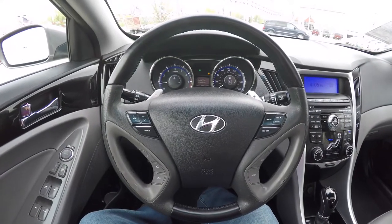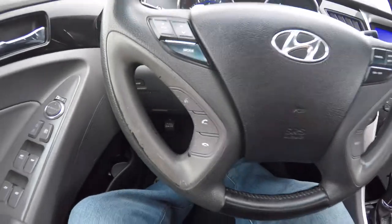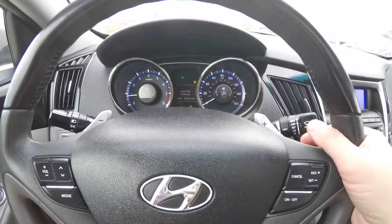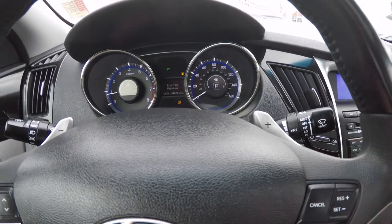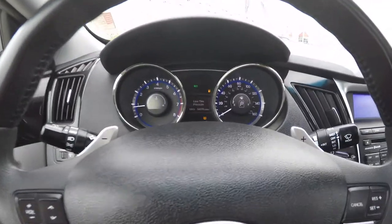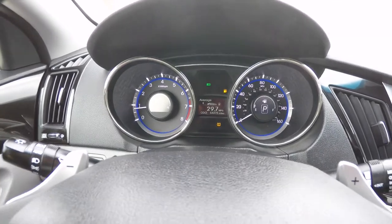Alright, so panning through the interior, just a little bit more detail. You have audio controls, Bluetooth controls, cruise control, and trip computer controls, as well as your paddle shifters on your steering wheel. On your paddle shifters, tap on the right to upshift, and tap the one on the left to downshift. This vehicle currently has 54,370 miles on it.